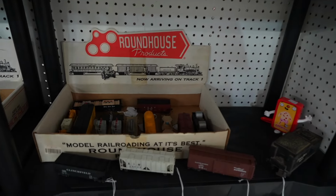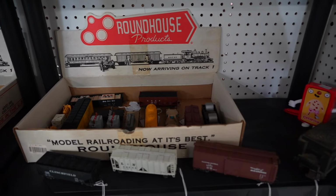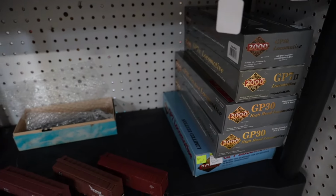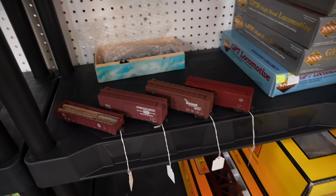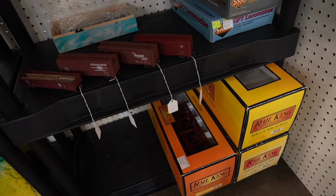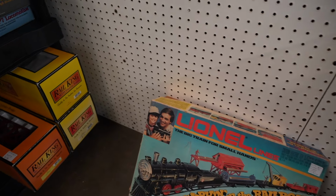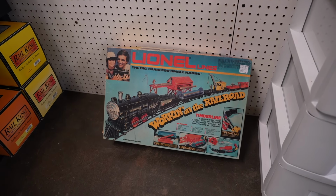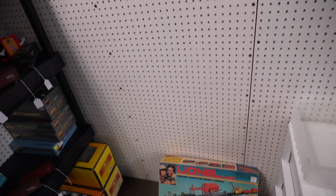Down here, more loose HO rolling stock, more custom flatbeds and stuff. Here are some Proto 2000 engines. And a few more loose cars, and then some RailKing bridges down there at the bottom. Those of you who've watched my videos before will recognize that as the set that I called Lionel's Worst Set. We're gonna see if that'll sell here.